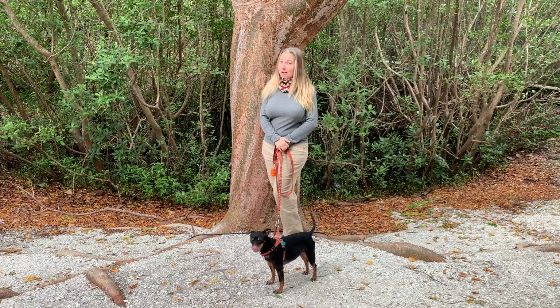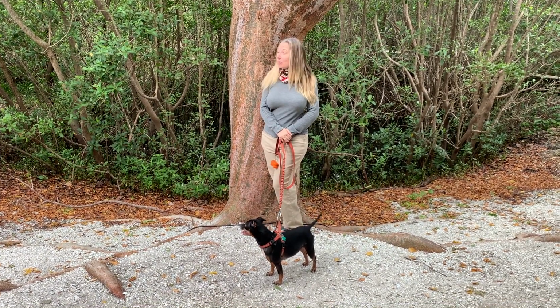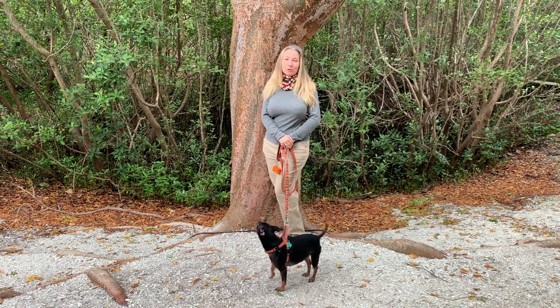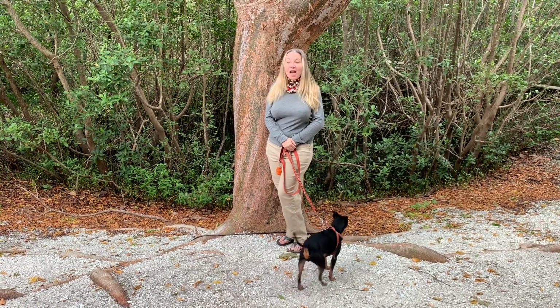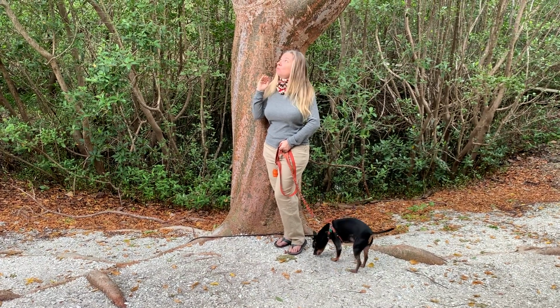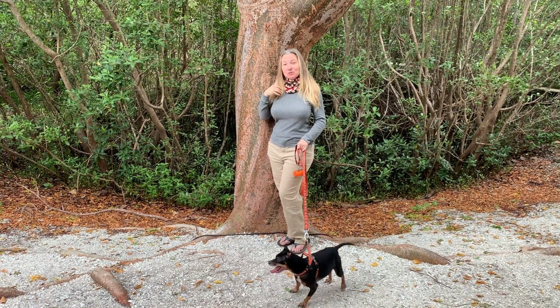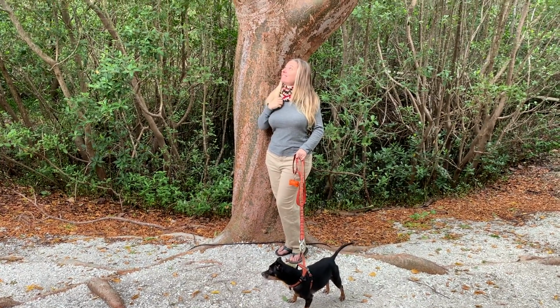Everybody, I'm Misha, and today I have my co-adventurer Henry with me, and we were out for a walk in this beautiful little park in Longboat Key, Florida, and I found one of my absolutely favorite, just most beautiful coastal trees, Gumbo Limbo, and I thought I would introduce you to this beauty today.